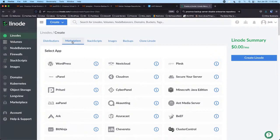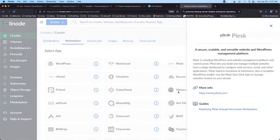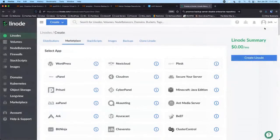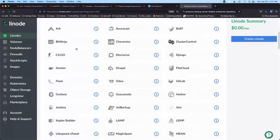They also have Marketplace, which is for a pre-installed OS and an application. If you wanted a staging environment to do some experimentation with WordPress, you could deploy a WordPress instance. There's Nextcloud. There's Plesk, which is a WordPress and website management platform. cPanel is another option. There's CyberPanel. There's Minecraft Java Edition, so you could run your own Minecraft server. There's aaPanel, Ant Media Server, a whole bunch of different things.